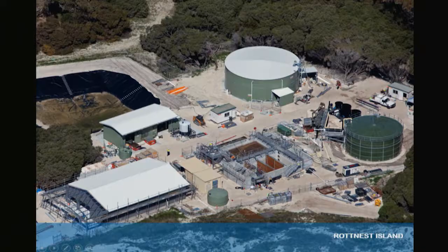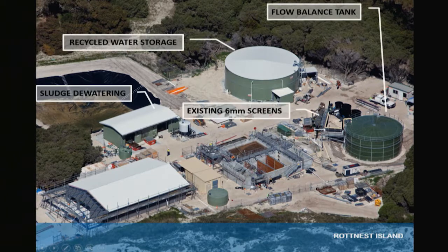The plan is a bit clearer if we move on to this one. So this is partway through construction. And what we can see here is that we've got the sludge dewatering building here. This is now up by this point in the project. This was up and running and treating the sewage, treating the sludge. And we've got the small sludge thickener tank there. And we've also got the CAS plant operating here.